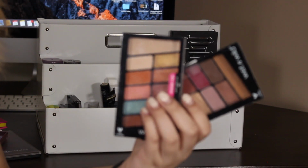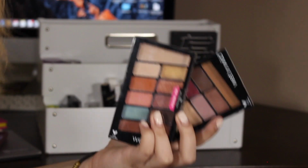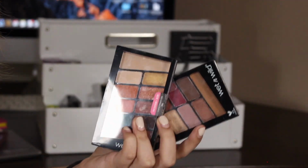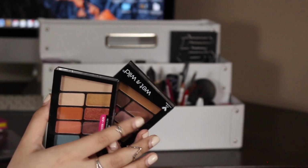So I don't even have to mention these Wet n Wild Color Icon eyeshadow palettes. Phenomenal quality at the drugstore. Very, very creamy, very blendable, very pigmented, and just staples in my collection now.